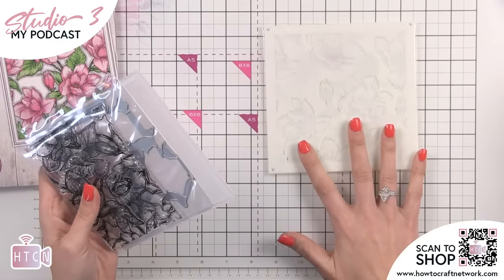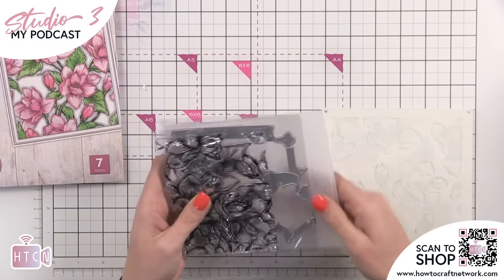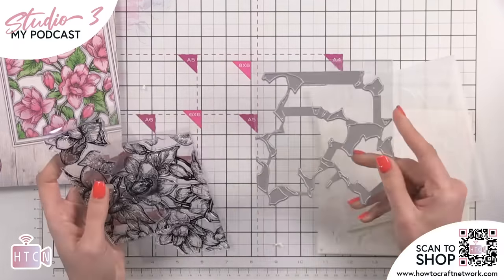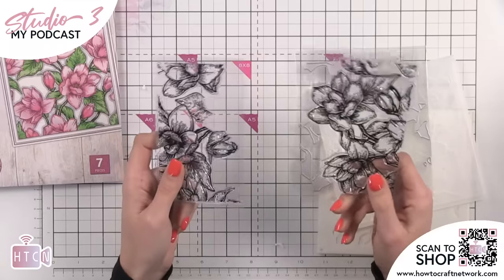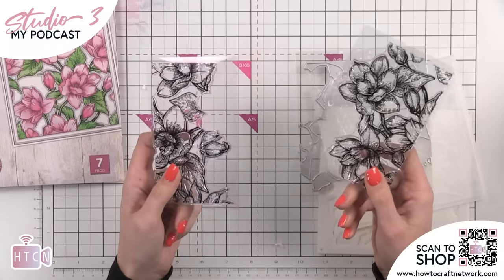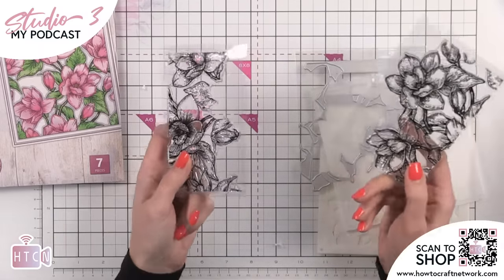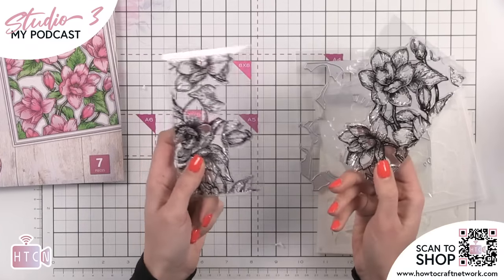So we have our layering stencils. Now this is 6x6. It's a big one, as you can see. We have our wonderful embossing folder, which works as an entity on its own. We have the coordinating die, and you're probably thinking, stamps are in two. Why? I felt like it'd be really cool if we had half of the design stamped and half of it not, if you wanted to. Rather than leave it as one, I felt like separating it.